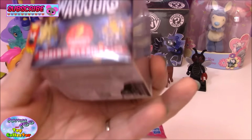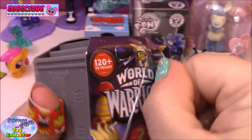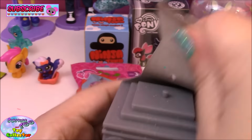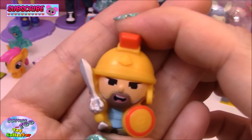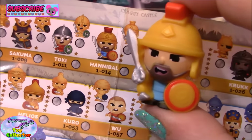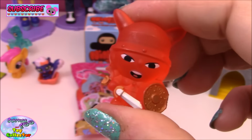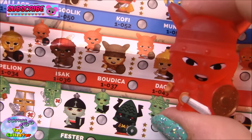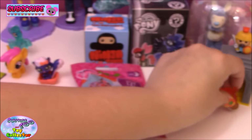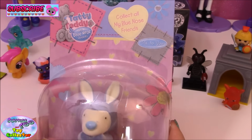Okay, next let's have a look at this World of Warriors collectible figure pack. So we have two figures in here and this one is Hannibal. And Hannibal is a rare. And we also have a red translucent one. And this one is Boudica. And Boudica is a super rare. These are really cool.